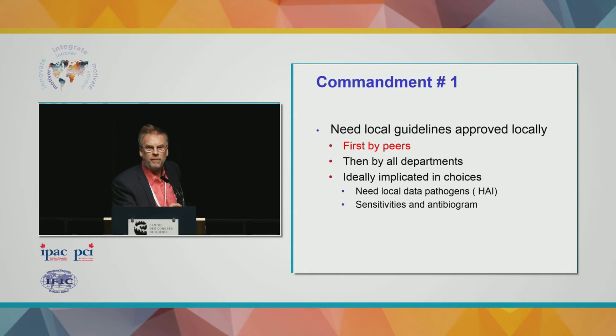Well, what's square one? The first thing you have to do is to have local guidelines, and we did not have local guidelines then. And you have to have those guidelines approved by your doctors, your peers, even by your ID microbiologist colleagues, because some of them are the culprits. And you want to implicate all those departments and doctors in the choices, and it always helps to have your local data, pathogens, especially from your surveillance, and to have sensitivities and antibiogram.